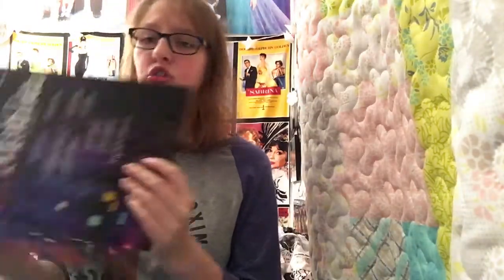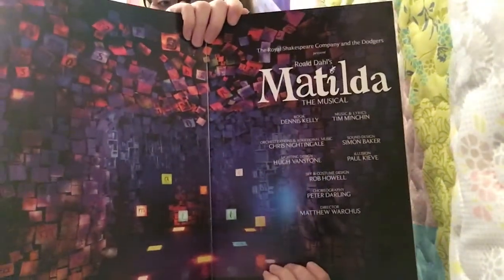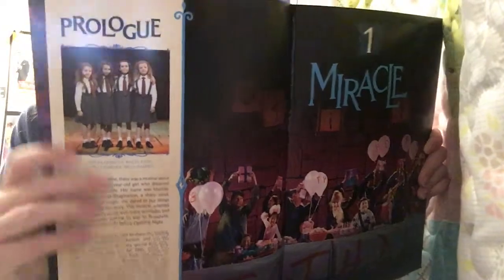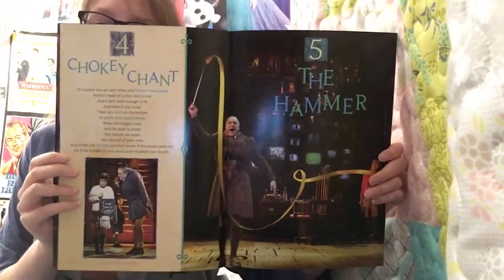I got this one on tour, but this is the Broadway cast, I believe. No, it doesn't really say. Yeah, this has a lot of the Broadway pictures in it, so I'm assuming it was the same they used for Broadway. Miracle. We have the original Matildas from Broadway. I miss the show so much. It's not one of those ones I constantly obsess over, but it's one I enjoy so much seeing. As the school song lyrics, I love how they do that. I don't know, there's something about it that is just so incredible.